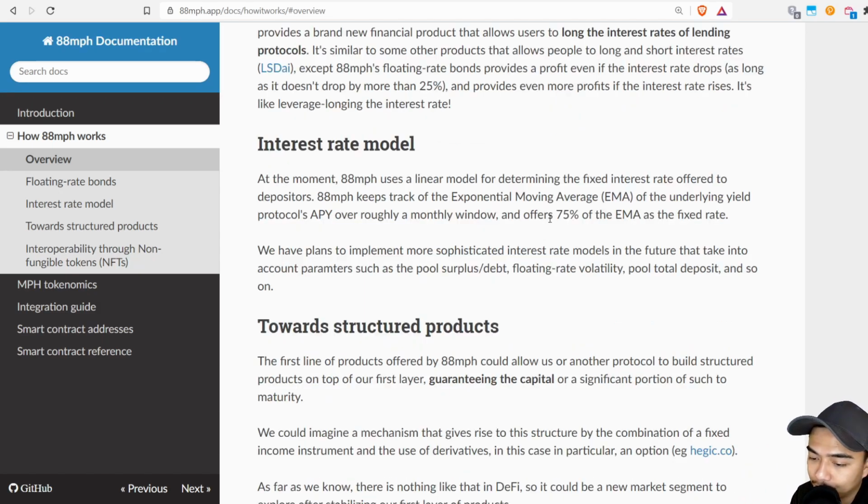So to go on even further, the interest rate model basically uses an exponential moving average of the underlying yield protocol's APY over roughly a monthly window and offers 75% of the EMA as the fixed rate. And they have even more plans to implement a more sophisticated interest rate model in the future that takes into account parameters such as pool surplus debt, floating rate volatility, pool total deposit, and so on.